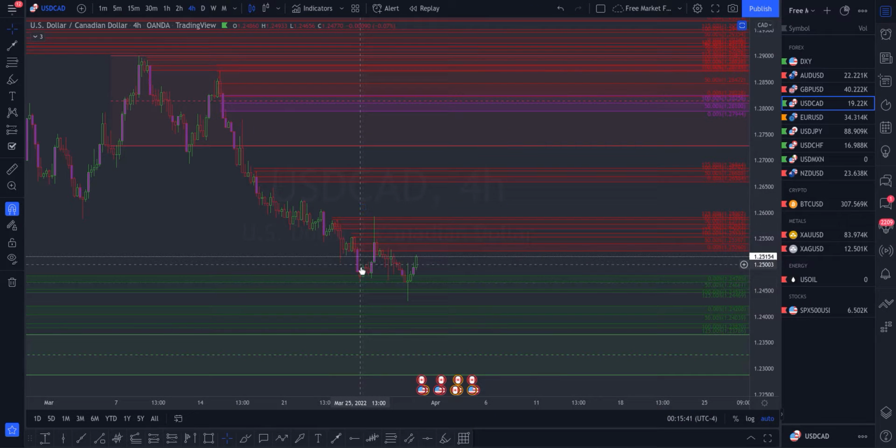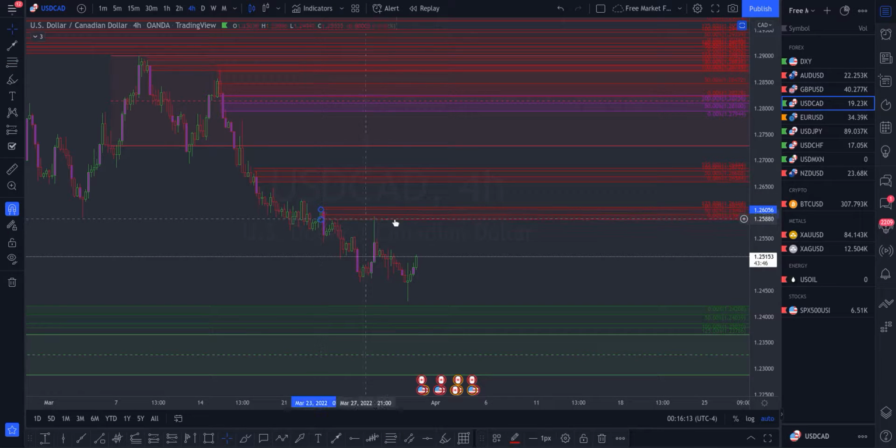USD Cad opened up here. Short-term institutional bias was long on this. It started out long. It has pushed down, mitigated, and taken out this 4-hour demand here. Okay, this 4-hour supply has been taken out, as well as this one here, and this transitional 4-hour has been respected. Okay, it's already been mitigated, but it has been respected, and now we're looking for this pair to push up.